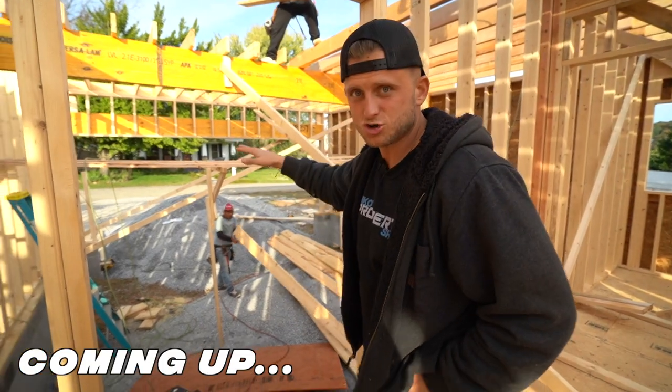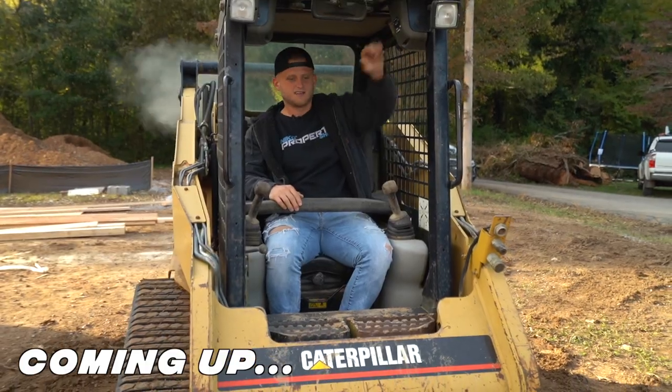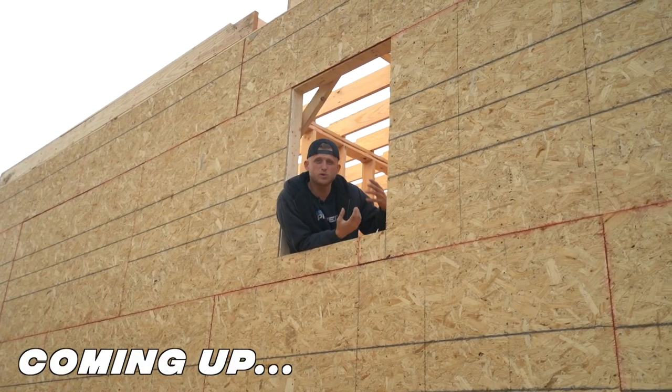However, where there's not a lot of structural integrity is in these makeshift scaffolds that these guys make. My roof's actually going to be a 6/12 pitch.